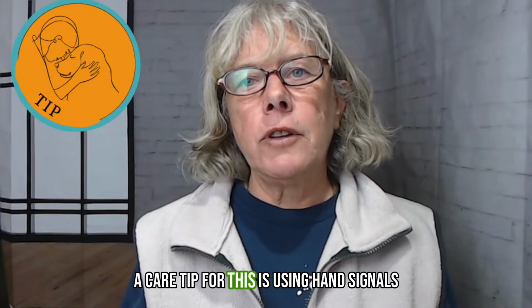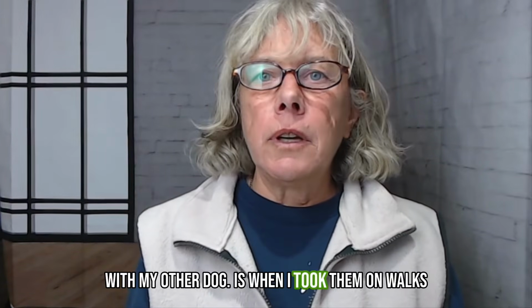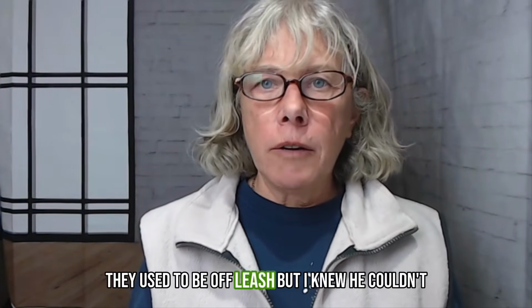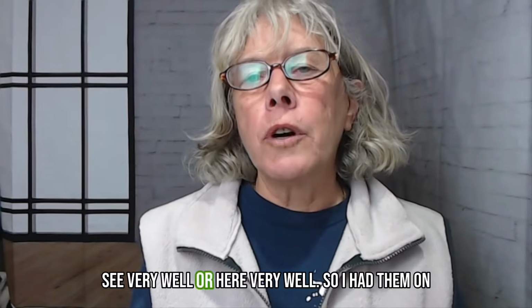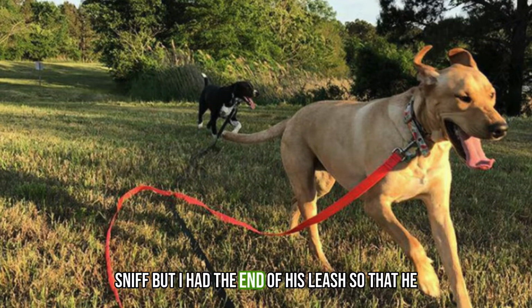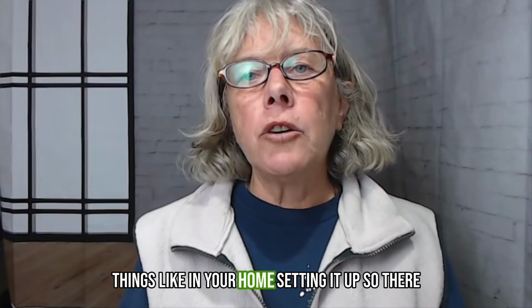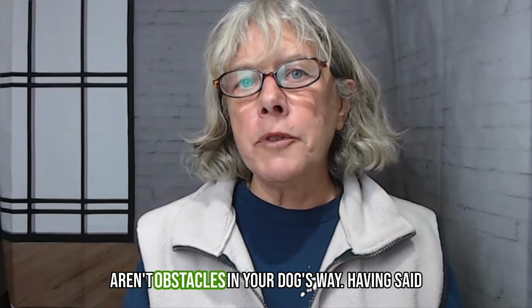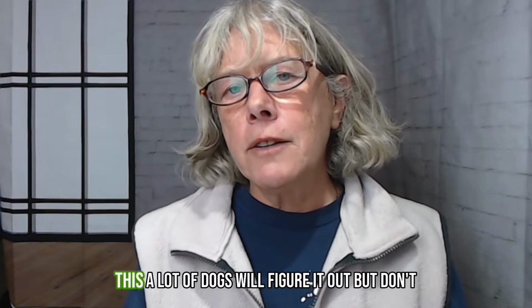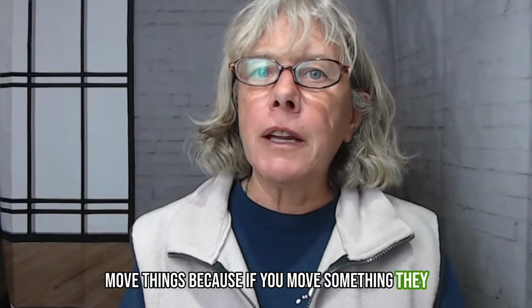A care tip for this is using hand signals. What I did with my other dog is when I took him on walks, they used to be off leash, but I knew he couldn't see very well or hear very well. So I had him on a 20-foot long line so that he was always able to sniff, but I had the end of his leash so that he couldn't get lost. Also things like in your home, setting it up so there aren't obstacles in your dog's way. Having said this, a lot of dogs will figure it out, but don't move things, because if you move something, they won't know it's there and they can bump into it.